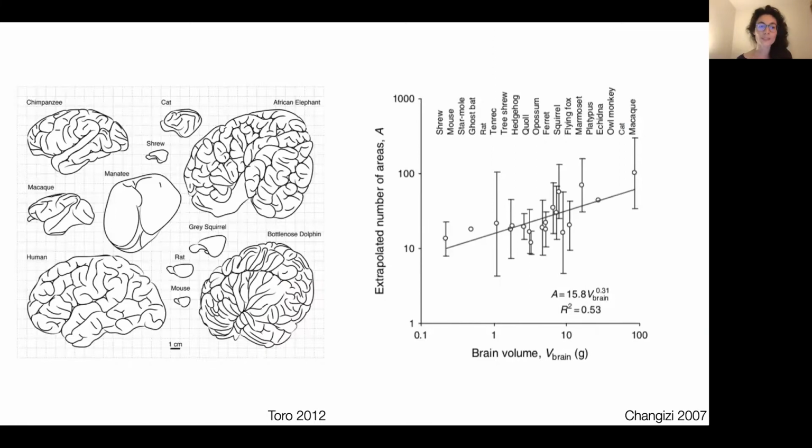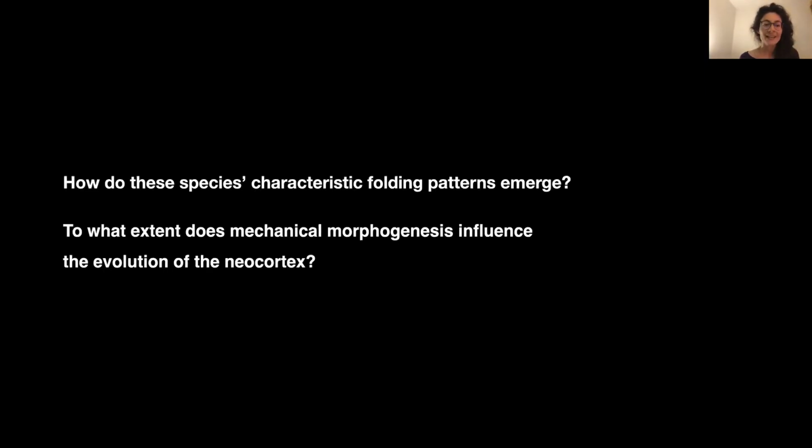And the larger the brains grow, the more we observe folds, and also the more cortical areas are being added. And we would like to know how these species characteristic folding patterns emerge. To what extent does mechanical morphogenesis influence the evolution of the neocortex?